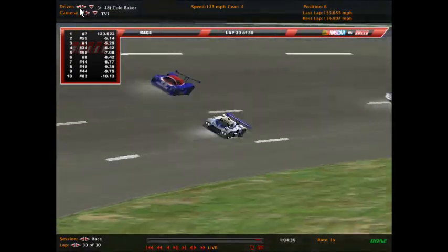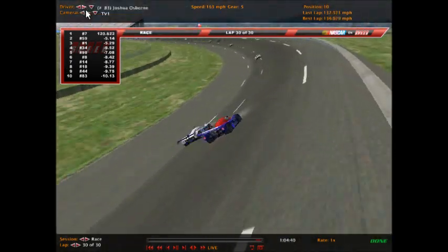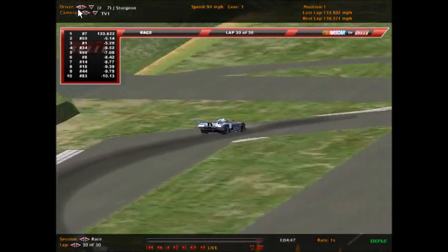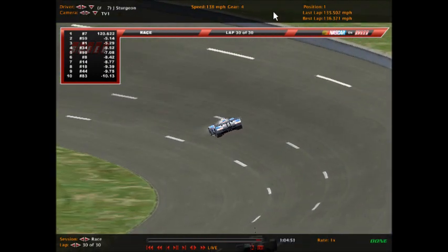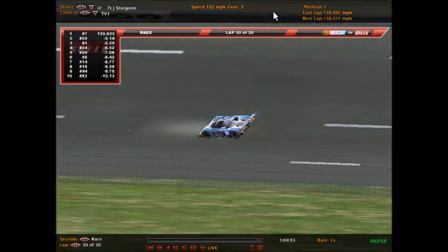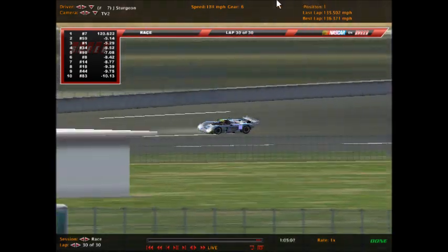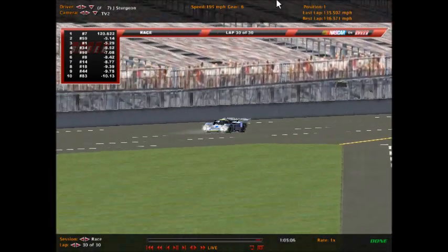And there you see Cole Baker looking inside of Joshua Osborne, and he's going to take the position away, so Baker puts this Mazda up to another position. Sturgeon, meantime, has now just gotten the worst of the course out of the way. Now let's see if he has to pit or not. Sturgeon not slowing down at the moment here. He's going to go past pit road. He is home for this moment.